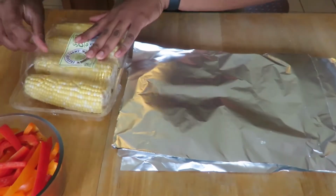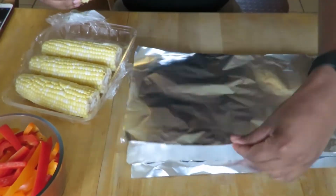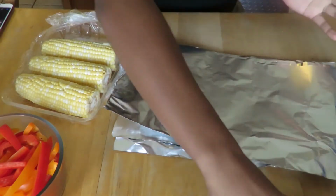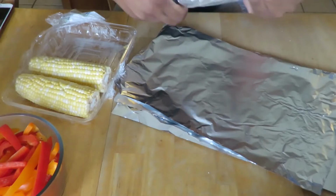Now, with it being Memorial Day weekend, my dinner looks a little different than usual because my dad was on the grill. So what I did, since he was going to be making meat, I went ahead and prepped some vegetables. So you can't have a barbecue without corn on the cob. So I go ahead and wrap up a couple pieces of corn.